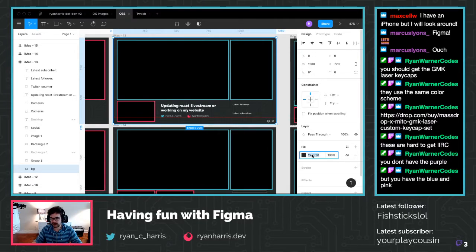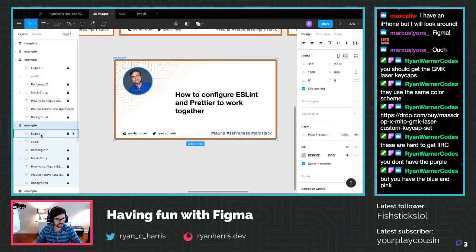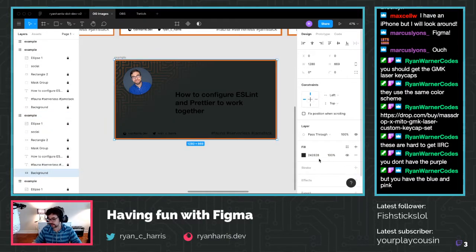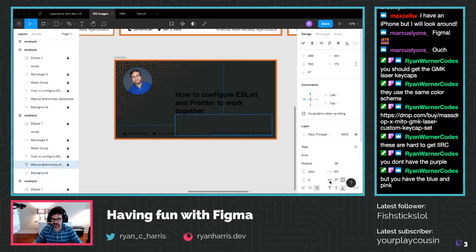So the background is this color. So let's go into our OG image. Let's try that here. Okay. So the text is obviously going to need to change colors. So let's try that real quick. Let's auto fit. And let's make this white.